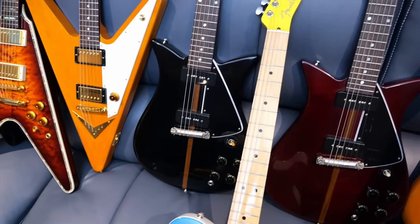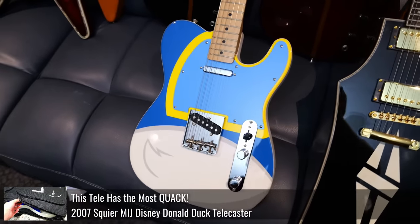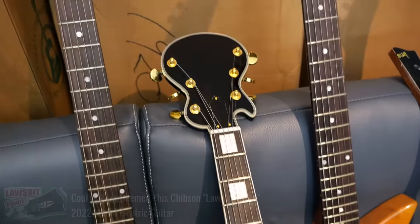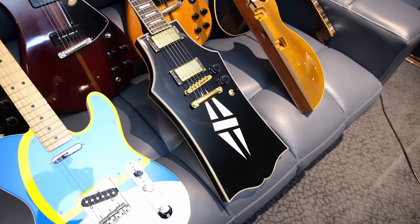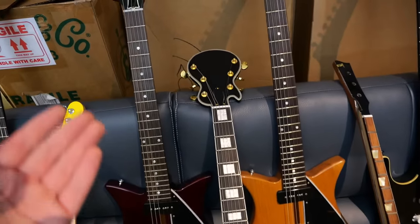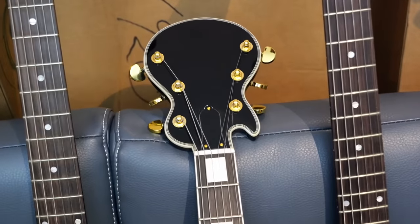I just think it's cool to have all three. And 2022 was the year that I found my Donald Duck Telecaster. Very happy about that. Also the year that we documented the lawsuit-proof guitar. Yeah, it's a Gibson headstock for the body, Les Paul body for the head. You can't sue us over that.